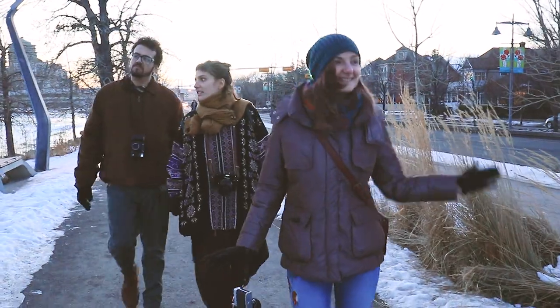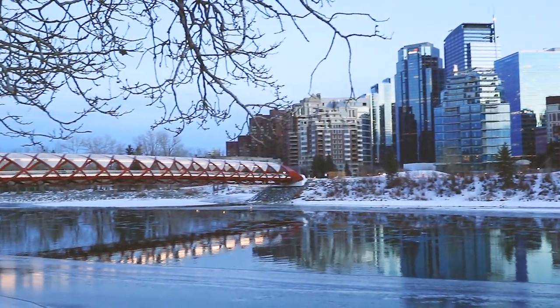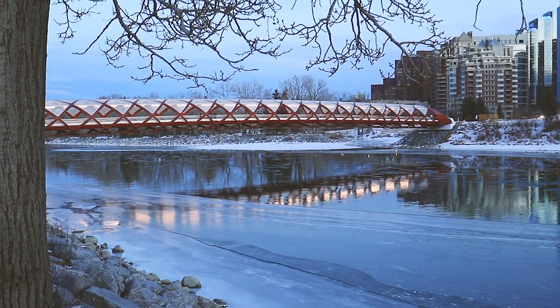To make things a little more interesting as the daylight continued to fade, we decided to head over to the Peace Bridge, which is a fairly recent addition to Calgarian landmarks. It's a modern steel bridge structure designed by famous Spanish architect Santiago Calatrava.